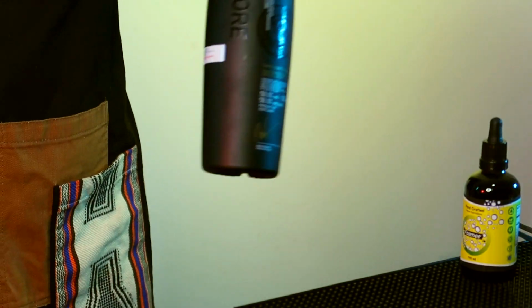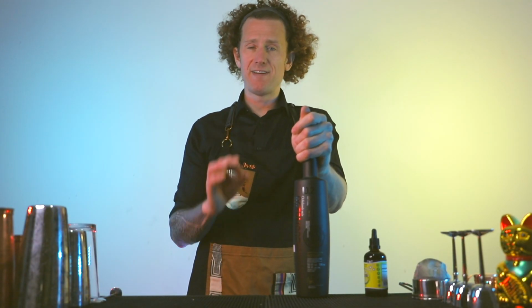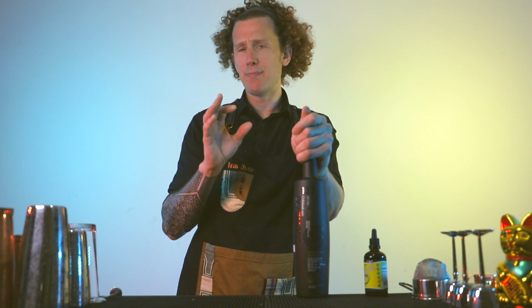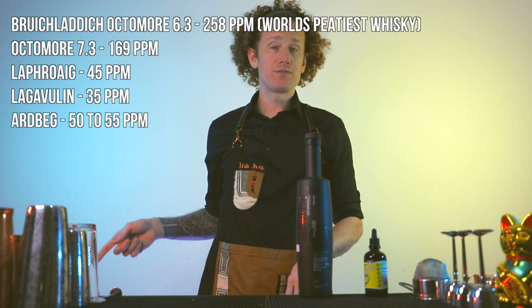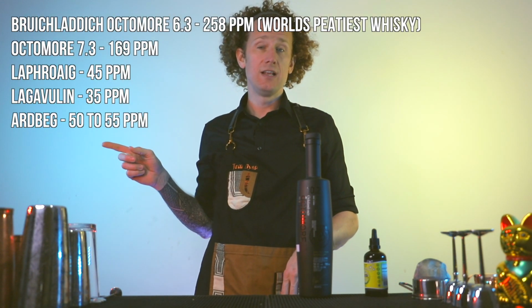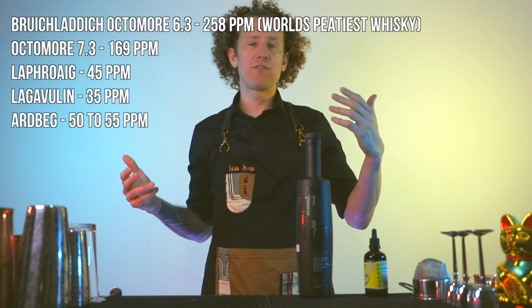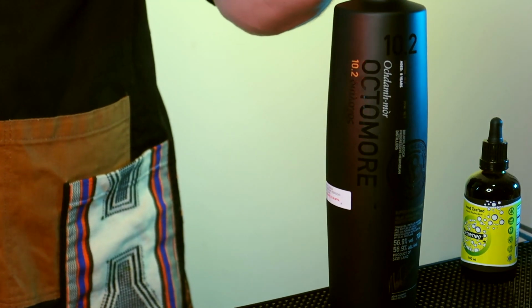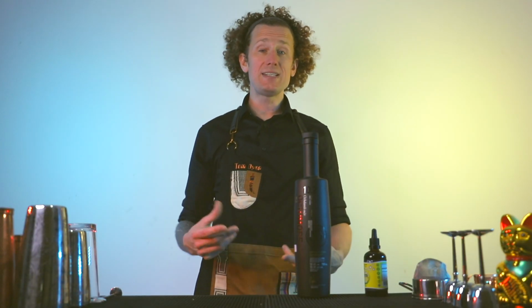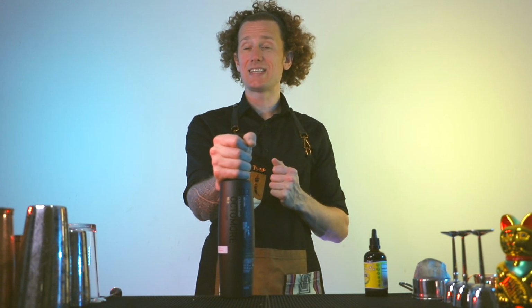Well, because today I'm using a whiskey called Octomore 10.2. Octomore are renowned for making very, very peaty whiskies, and I think they actually made the most peaty whiskey in the world. Now, to give you some comparisons to other brands, here is a list of some well-known peaty whiskies and their ppm, their phenol parts per million. You can see it averages around 40 to 50 ppm. Now this whiskey is 96.9 ppm. So it's quite a peaty, quite a smoky whiskey. So if you make a whiskey sour with this, you're going to have quite a smoky whiskey sour already.